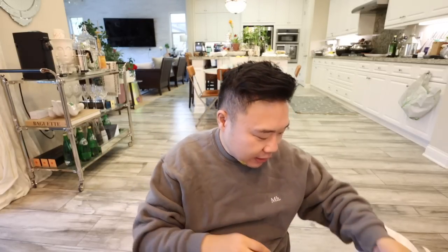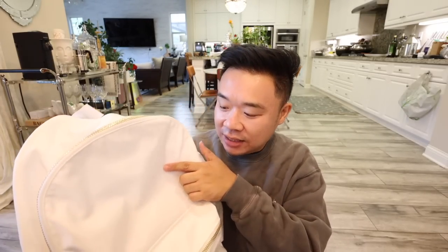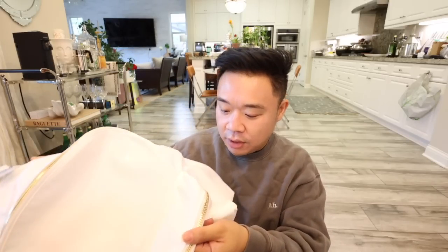And last but not least, I don't know if you guys know the brand, but I feel like this brand has gained a lot of popularity recently, especially since they did a collaboration at Target, which sold out the day it came out. I did end up getting the Stoney Clover backpack, and this is in white. Oh, it's beautiful. It has some smudges and marks on it, but I think I can clean it off because I think the bag is like new, just fell on the floor or something, which is what I think happened. But I love the color. It's white with gold hardware.